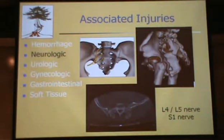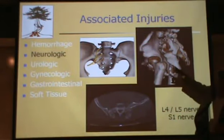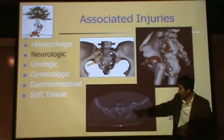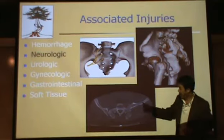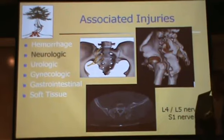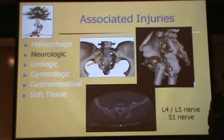Here's the nerve injury that's important. You can see the L5 and where the S1 comes down. And you see the CT scan showing the fracture dislocation of the left SI, where the ilium essentially bounced up onto here. So this is very crucial. I tell my residents, do a good neurological examination. Don't just say they moved the extremity.